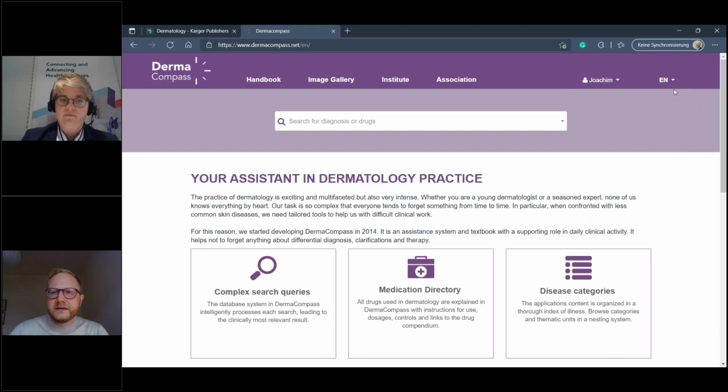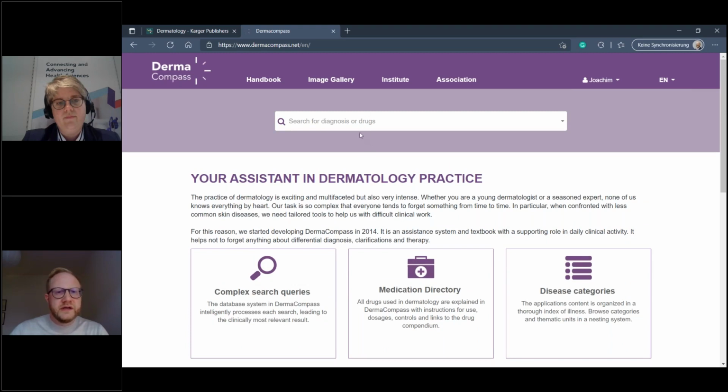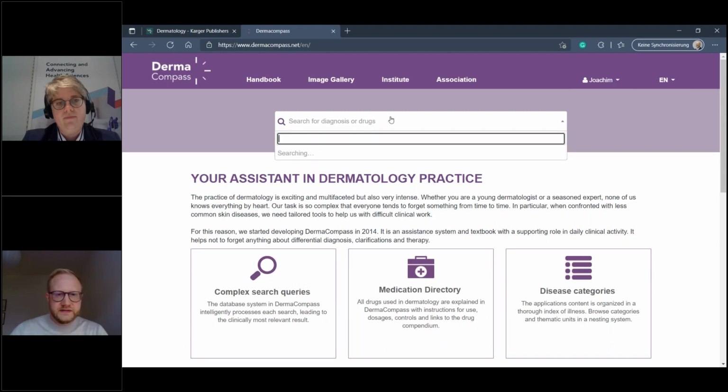One thing to highlight maybe is in the far right corner up here. Worth mentioning is that DermaCompass exists in two languages, English and German until now. This is not a mere translation of the navigation part. It, of course, encompasses as well the complete content. The tool started out in German only. The English version was published almost a year ago, but it's the same content and the same text in here. So the starting page, as you see, is quite sleek. The most important part here is, I think, the search box, where you can start right away.